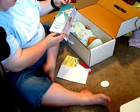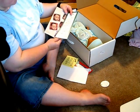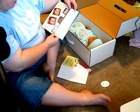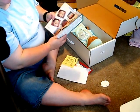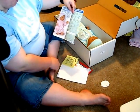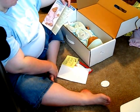It's Slew Spirit that owned Neonates. And then it's just a little bit of information about the dolls and the different dolls. And then there is an order form, so that must be what this is about.